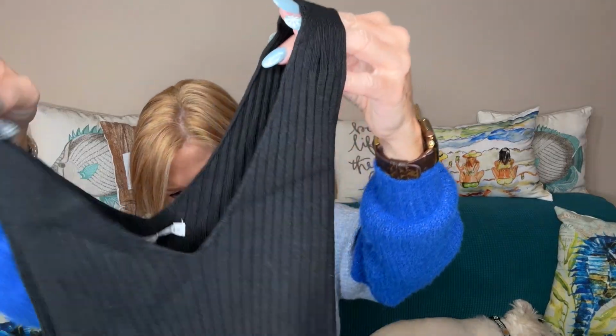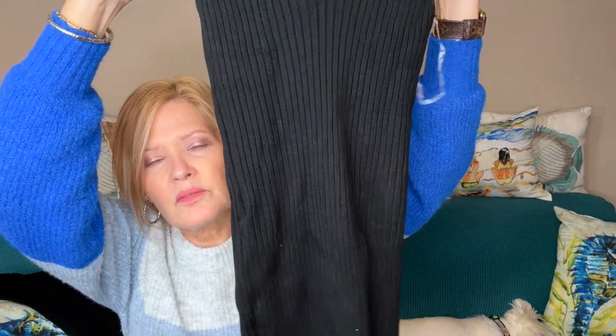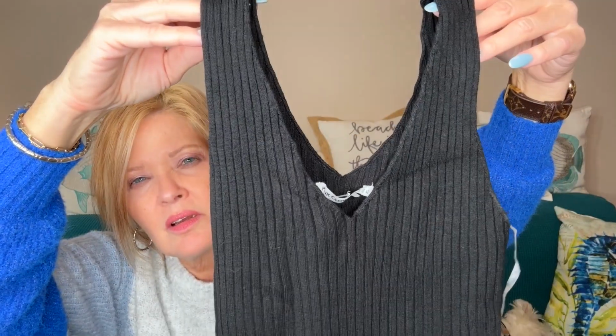Then we have something from Pink Clover. This is the Amalfi sweater tank. That for some reason is inside out. How did it get inside out? I'm confused. All right, it's a little V-neck. There we go. Isn't that cute? I like that little ribbing.